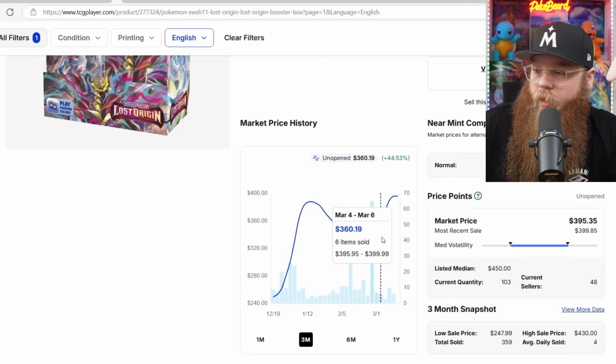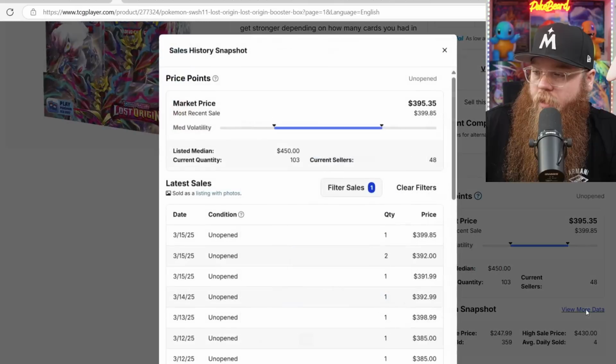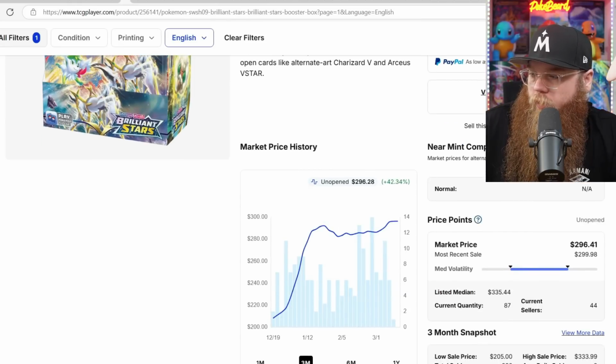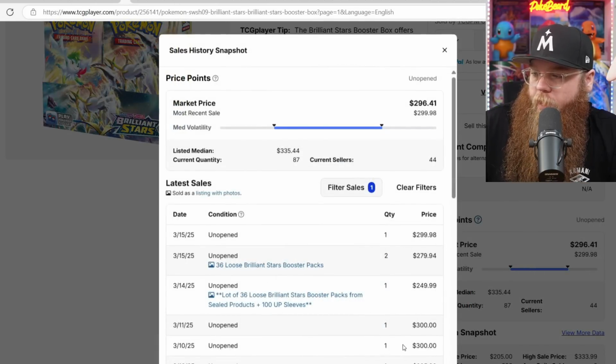We got Lost Origin coming up again, got down to 360. Now last sold 399, 392, 391, 392, 385, 403. Next, we got Brilliant Stars just slowly climbing. Last sold 299, 300, 300, 285. And we got loose packs for 279.